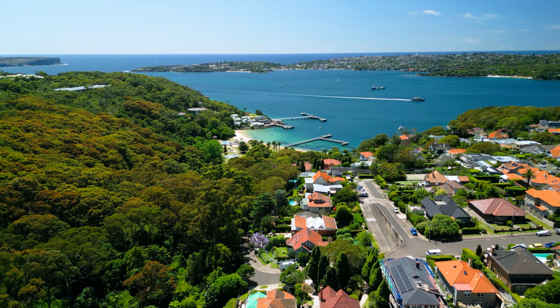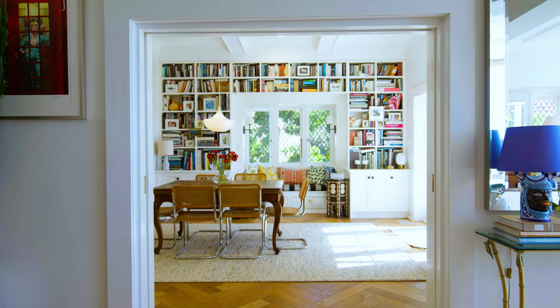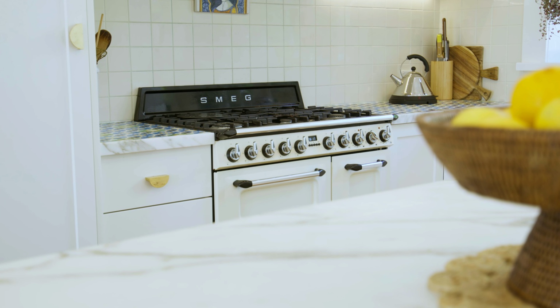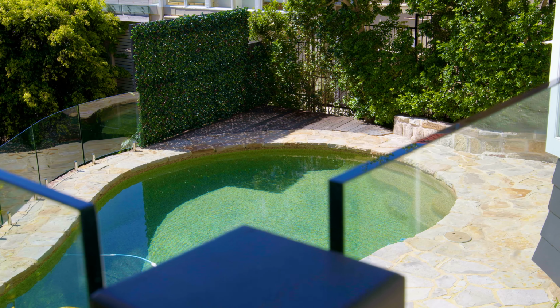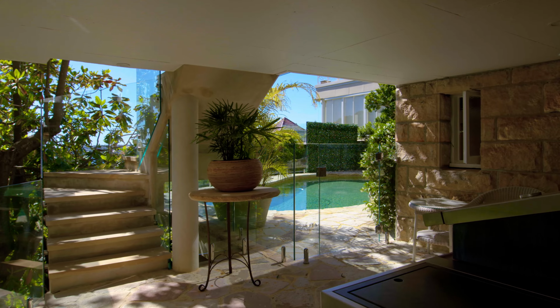The kitchen for this property is definitely the heart of the home. With easy access from all entertaining areas, the kitchen boasts endless storage options, beautiful stone bench tops, as well as high caliber SMEG appliances. Moving outside, you have a selection of entertaining areas, giving the option for both large and smaller groups for entertaining. They are all complemented by beautiful views and established gardens.